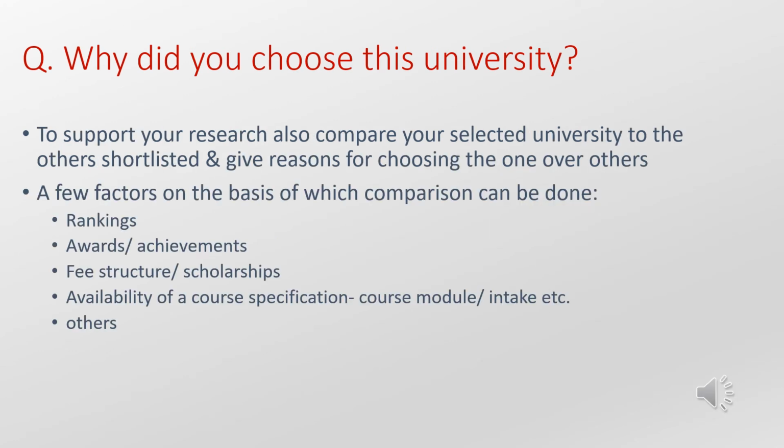Another part of the same question is why not other universities? And it is always helpful to make a comparative analysis and show what are the benefits of one particular university as compared to others. It becomes a bit easier when you compare universities. The interviewer will be able to understand it better and you'll be able to explain it better. So you can consider a few factors and make a comparative analysis with a few universities. And why did you choose that particular university only?